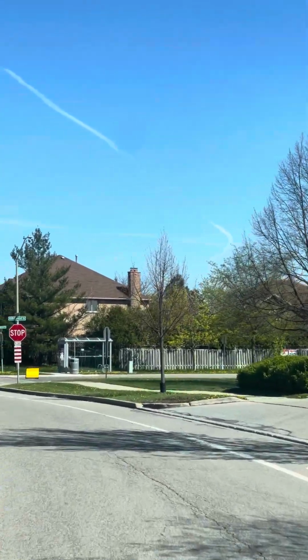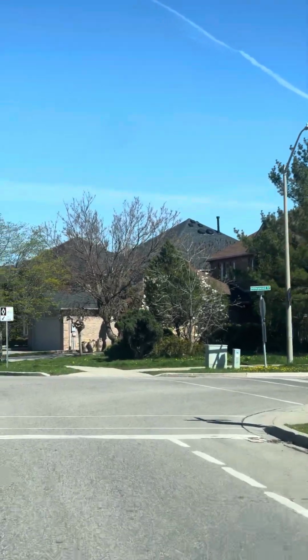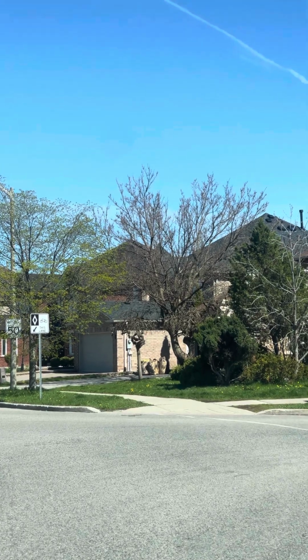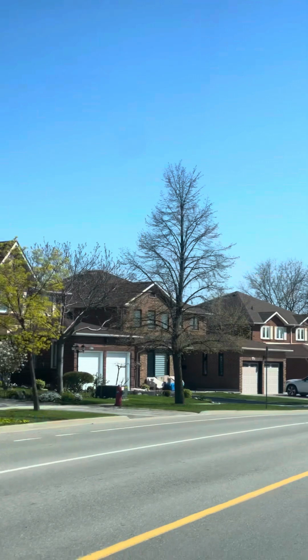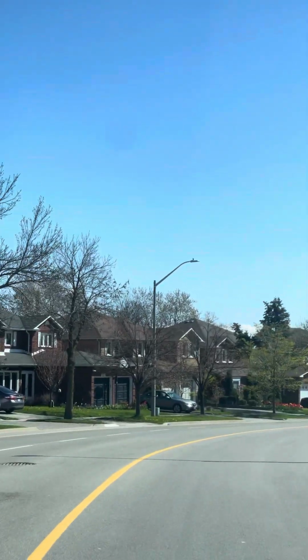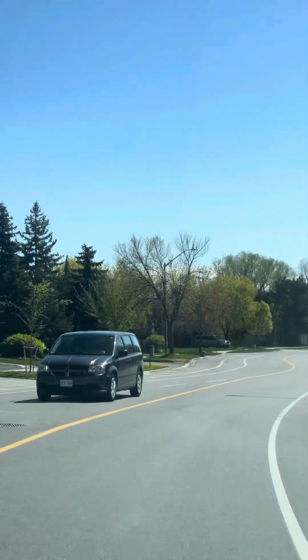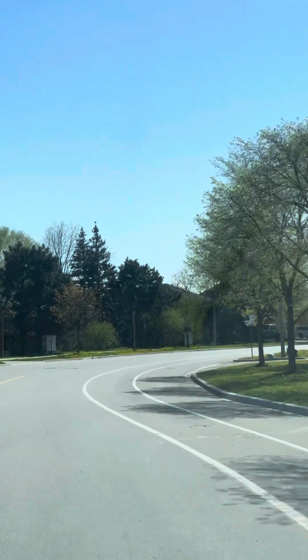Turning right at the stop sign onto Abbeywood. Come to complete stop, very important. And I turn right onto Abbeywood, which is 50. So I speed up and make sure my speed is always on the spot.